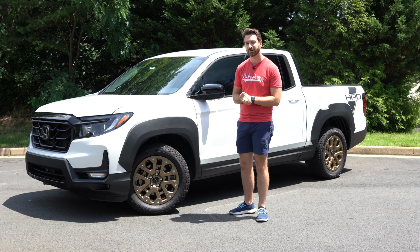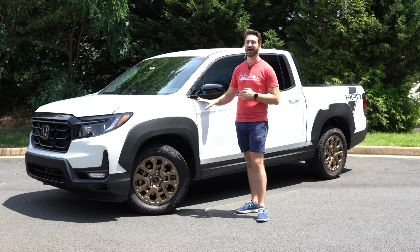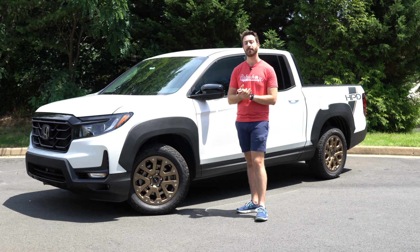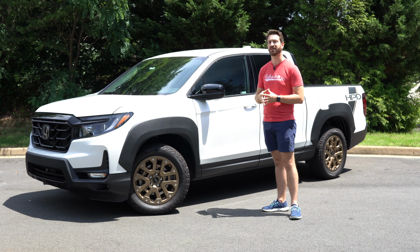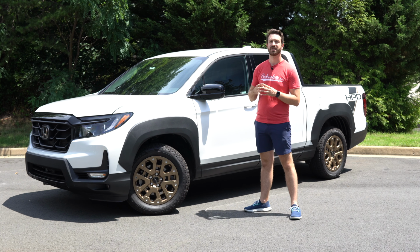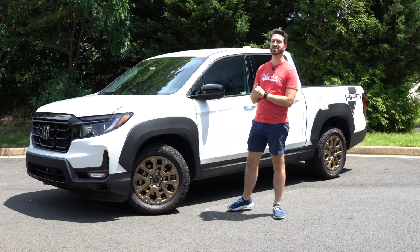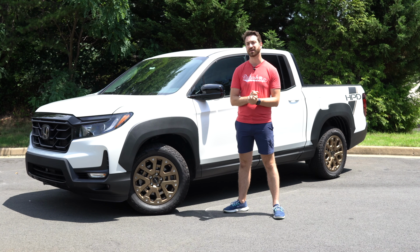So if I was personally buying it, while I do like the looks of this with the flares and the wheels, I think I'd probably skip it and spend the same amount of money to get the RTL. But this 2021 Ridgeline Sport with HPD package comes in right around $40,000. Like I said, the HPD package adds $2,800 to the cost, and if you skip that, you can get this basic Ridgeline Sport for about $36,000 and change.